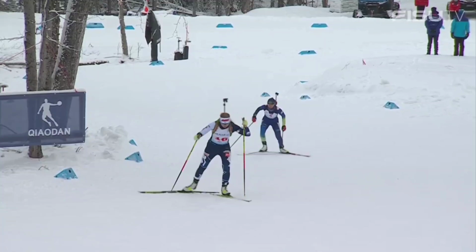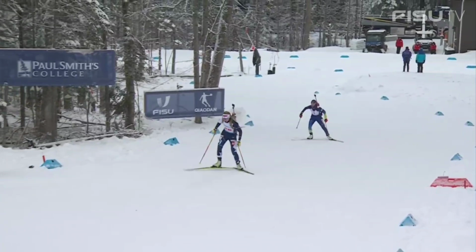And that is going to drop her chances of a medal right down. Four misses for the Pole. Still looking good for the Canadian, though.